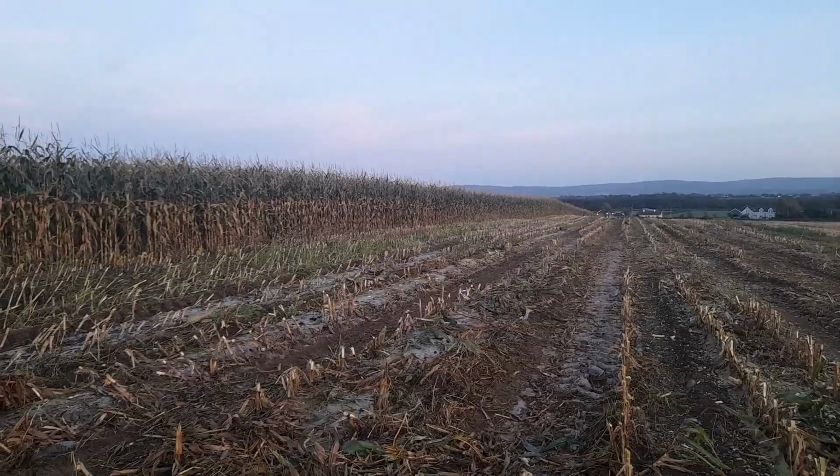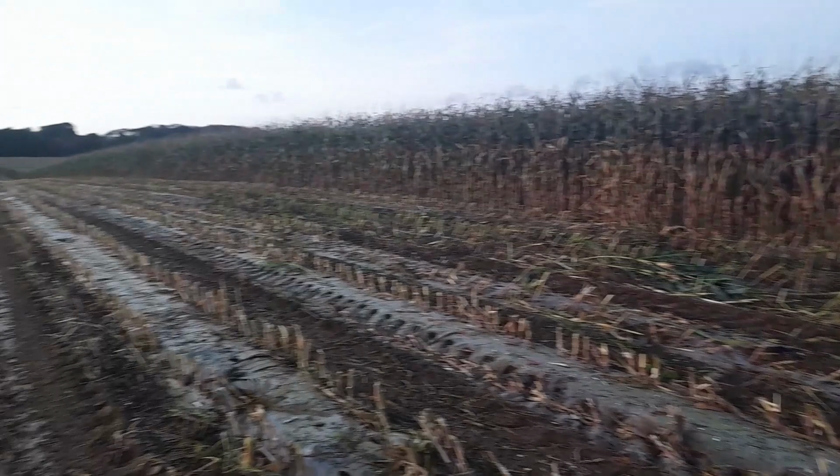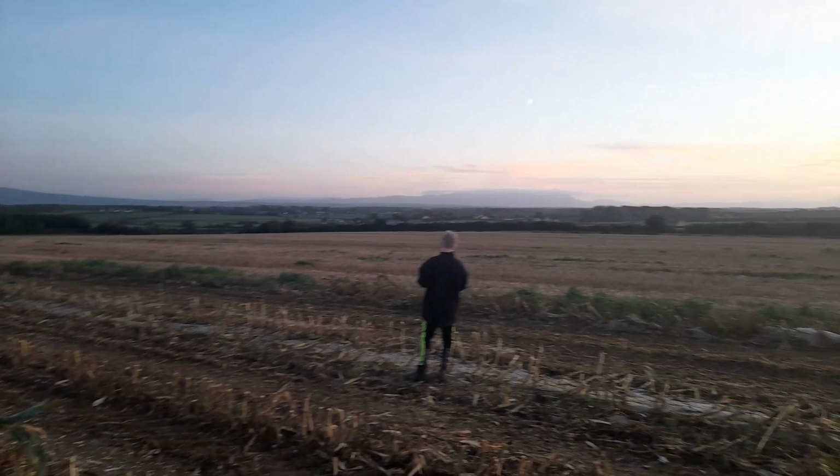How you doing, folks? This is me in Ireland. That's some view off of the place here. That's the moon in the sky, if you can see it. Maize in Ireland isn't exactly a successful crop until we came up with this.